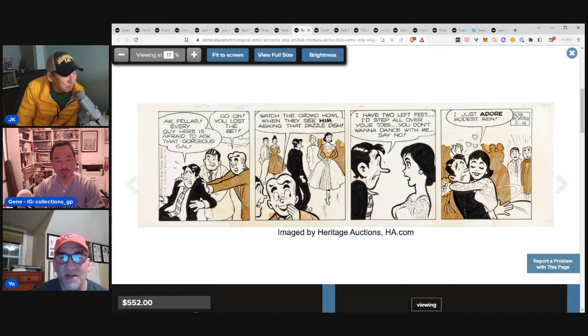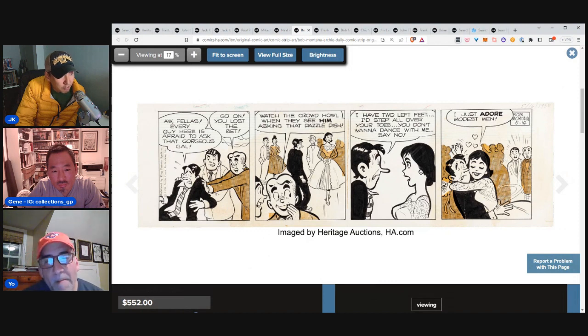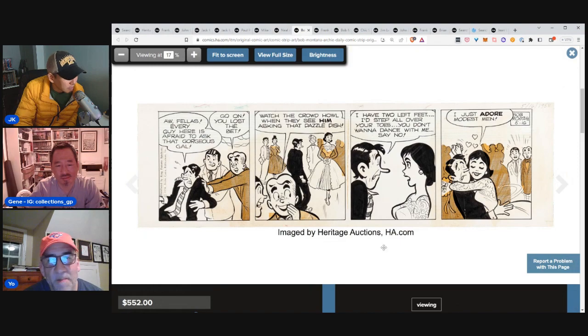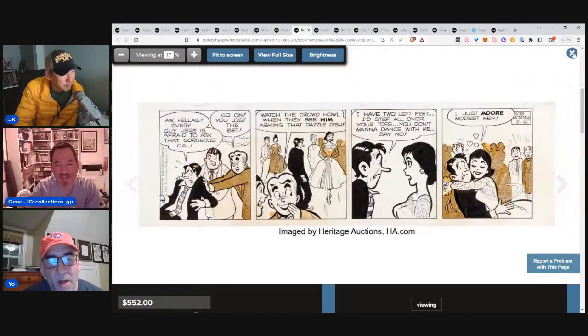Is there anything to do about the zipatone, the yellowing of the zipatone? Not much, right? I feel like maybe peel it off and replace it. I don't know if it's the zip or the adhesive that's causing that. I feel like you take it off, use lighter fluid to take off the adhesive, and then put on new zip. It's probably not worth it.